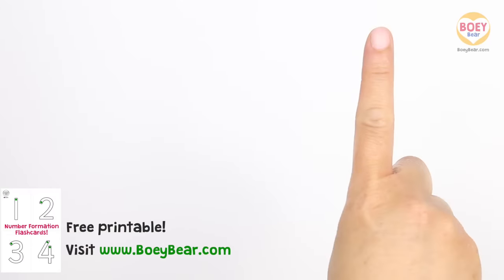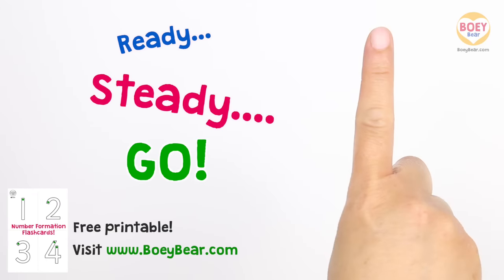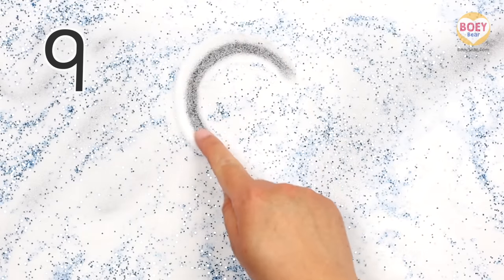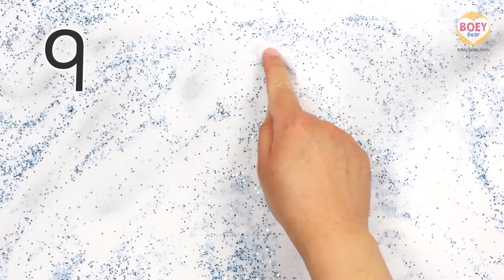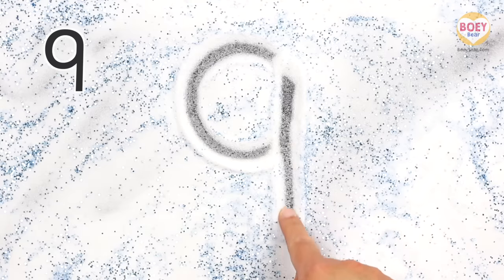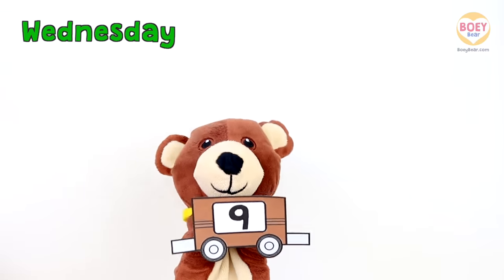Get your finger up in the air and copy along. Ready, steady, go. Start at the top. Go round like a circle. Then straight down. Let's do it again, but a bit faster. Copy along with your finger in the air. Well done! Today's number is 9!